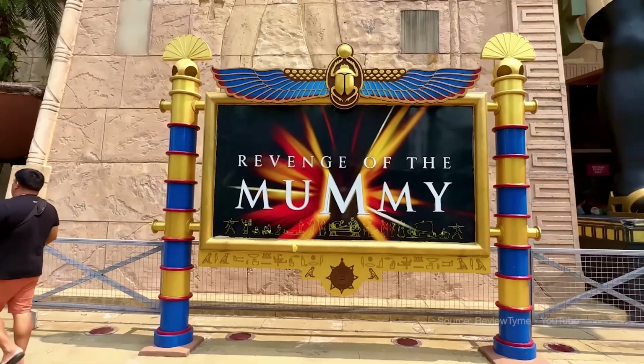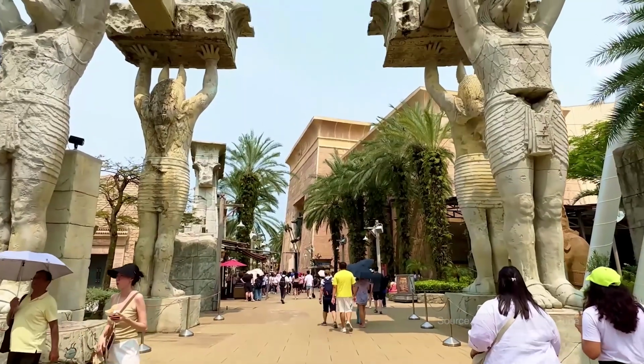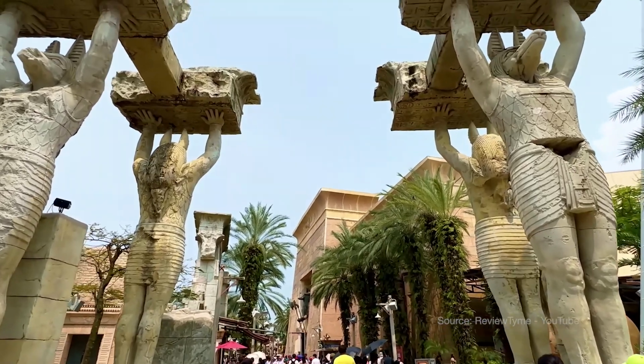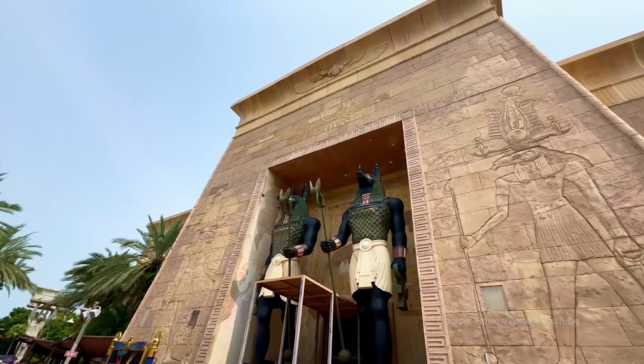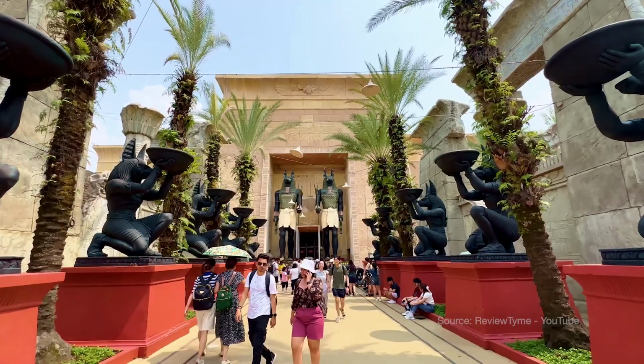Revenge of the Mummy was the next ride near the Battlestar Galactica. This ride was just like we entered the movie set of the Mummy. Be it the waiting area or the ride itself, both gave us the feel of entering a horror movie.